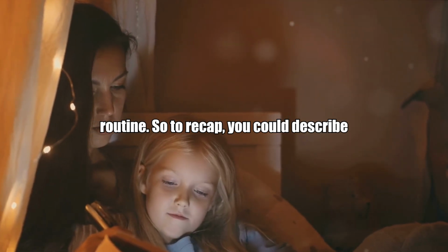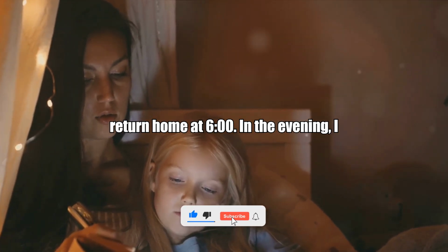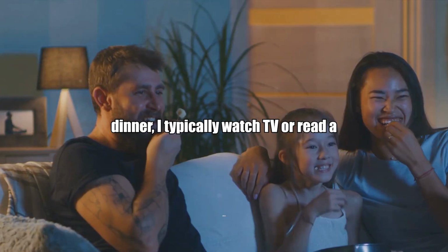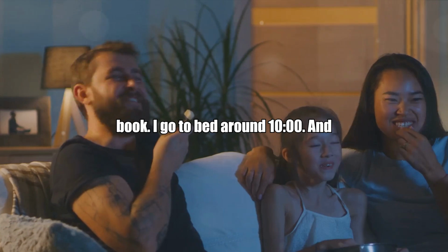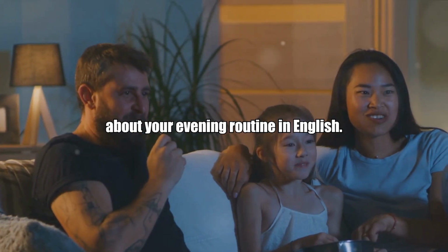So, to recap, you could describe your whole evening routine like this. "I return home at 6 in the evening. I usually have dinner around 7 o'clock. After dinner, I typically watch TV or read a book. I go to bed around 10 o'clock." And with that, you can now confidently talk about your evening routine in English.